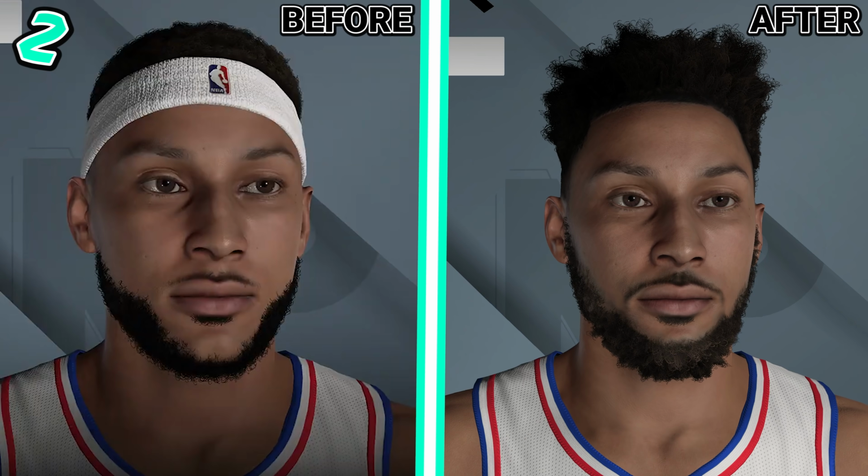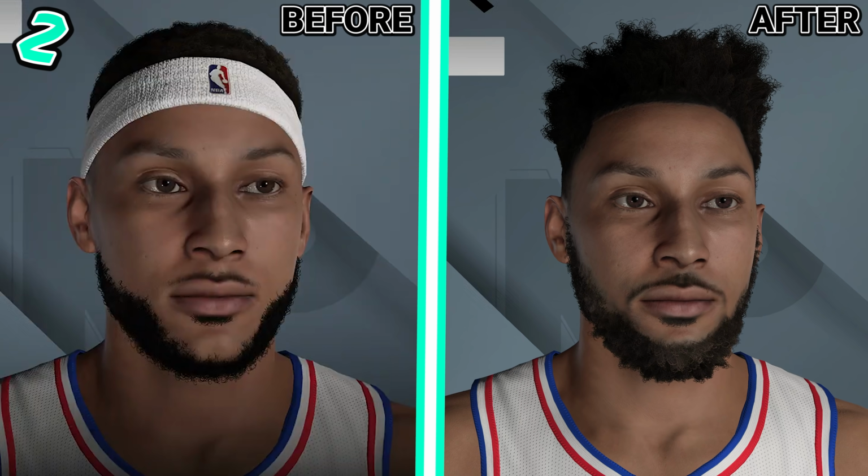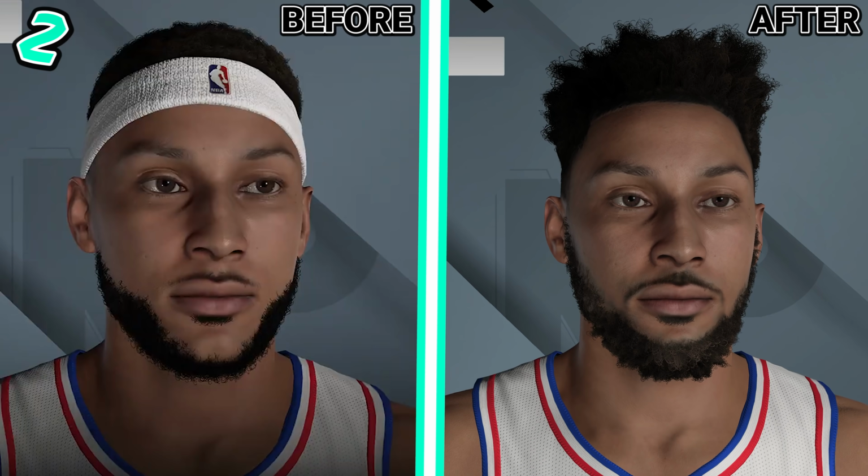At number 2, we have Ben Simmons. I'm going to be honest with you, I had no clue he changed his hair this way and removed the headband, but apparently he has. Not only that, they updated the length of his beard, and they also kind of filled it out to the side here, like a man's beard. It grew out a little bit. But they have fixed that and changed it. Overall, though, it looks clean.